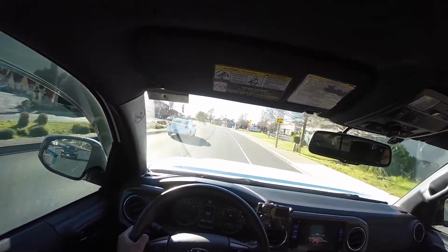All right, so driving the 2017 Toyota Tacoma. First thing I'll say, obviously this has some aftermarket work done, suspension and all that, so it rides pretty smooth. I did ride in this truck prior to all that work being done, and honestly, it wasn't as rough as you would expect, so I was surprised by that.